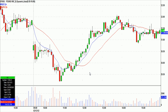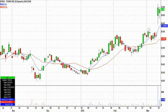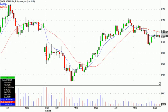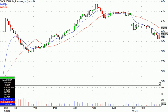And then YOKU was another nice one. I did not get this one, but I gave the idea to our chat room. Sort of the same thinking. Okay, YOKU, take today's candle out of it. Massive volume yesterday. Nice breakout. Okay, so this lands on our watch list just because of that. Now YOKU just bases for a while after a small gap down.